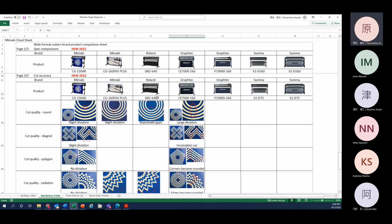But if you look at the other two brands, you can see the repeatable gap for this product. I'm not saying what the product is, but there are repeatable gaps happening for round shape cutting. And when you do the radiation cut for this product, you can see each short straight line doesn't become really straight and it becomes wavy. This is because this product does not have a vacuum system for the seed holding.